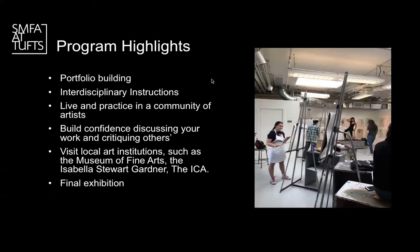We expect that part of the impetus for your student wanting to join this program is to live and practice in a community of working artists. So that's an exciting aspect of this. I know that from the classroom assistants to the instructors to everyone in the building, they are there because they love art and they're interested in art, and so it's a really rich environment to be a part of.